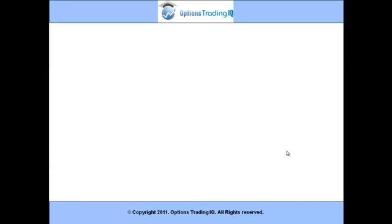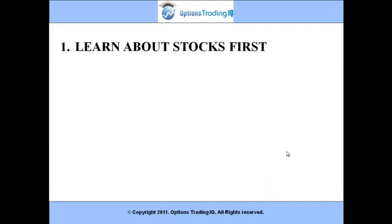In options trading. So, number 1, learn about stocks first. Before getting started in options trading, it's absolutely crucial that you have an understanding of the stock market. You need to have an understanding of what makes a stock go up and what makes a stock go down. You need to understand things like earnings reports, valuations, dividends, how volatility can affect a stock. And you need to have a little bit of an understanding of fundamental analysis and technical analysis. So you need to have a good, solid base understanding of the stock market before you start trading options.